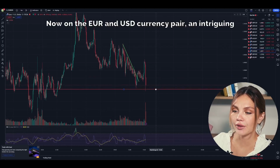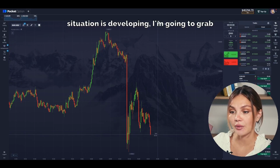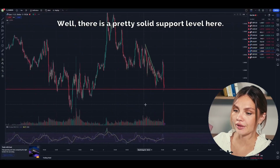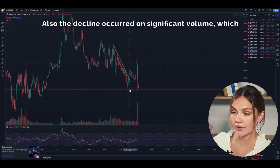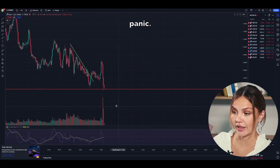Now, on the Euro and USD currency pair, an intriguing situation is developing. I'm going to grab a trade for an uptrend. Why did I make this decision? Well, there is a pretty solid support level here. Moreover, the RSI indicator is approaching oversold territory. Also, the decline occurred on significant volume, which could have triggered some trader panic.